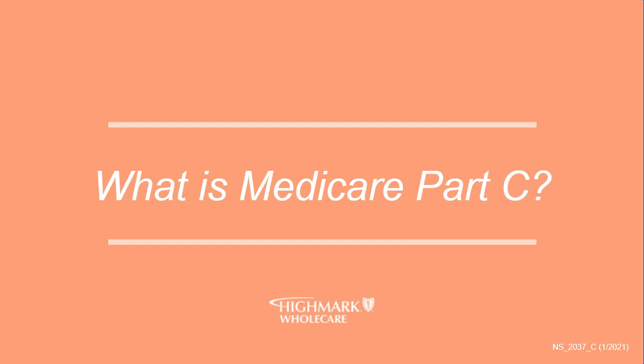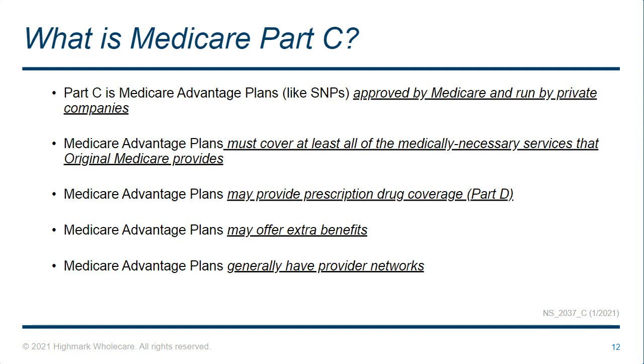What is Medicare Part C? Part C is a Medicare Advantage plan like SNPs. They're approved by Medicare and run by private companies. They must cover at least all of the medically necessary services that Original Medicare provides. They may provide prescription drug coverage, known as Part D. They may offer extra benefits, and generally, they have provider networks.